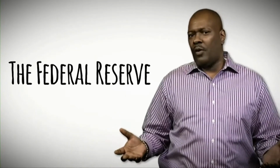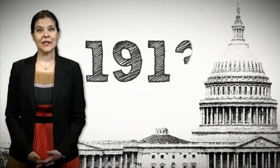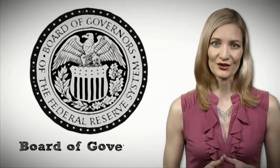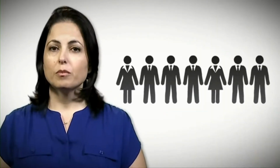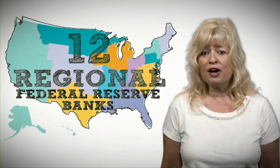The Federal Reserve, often referred to as the Fed, is the central bank of the United States. Congress created the Fed in 1913 to help promote a safe and sound monetary and financial system for our nation. The Fed includes the Board of Governors in Washington, D.C., which has 7 members, including the chairman and vice chairman. All of the members of the board are appointed by the President of the United States and confirmed by the United States Senate. The Fed also includes 12 regional Federal Reserve banks located in cities throughout the country.